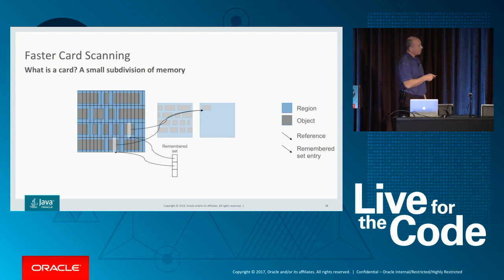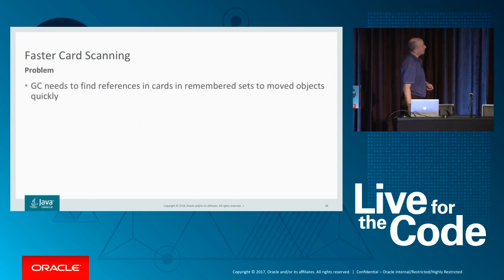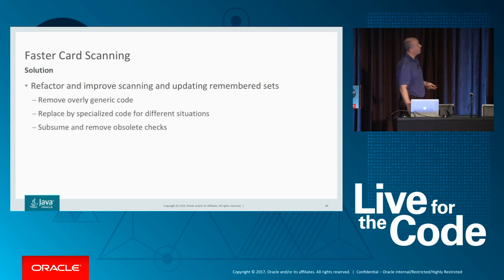So when you're going through a GC pause, one of the things you're doing is scanning these cards. The faster you can do this, the shorter your pause time becomes. So that's what this feature is all about. As I was just saying, GC needs to find these references in these cards and remembered sets on these moved objects very quickly.